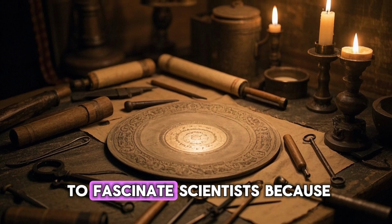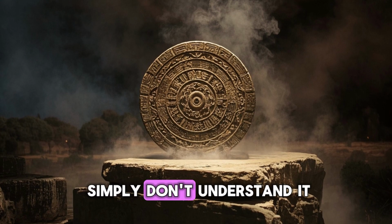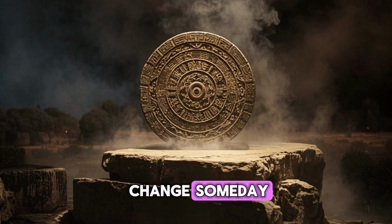The Phaistos disc continues to fascinate scientists because it seems so advanced. The truth is we simply don't understand it, but that will likely change someday.